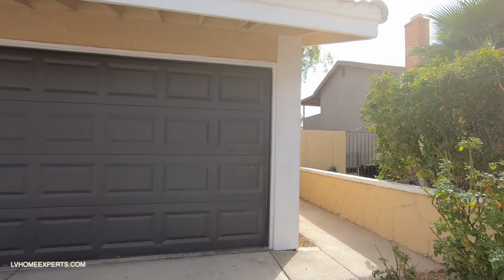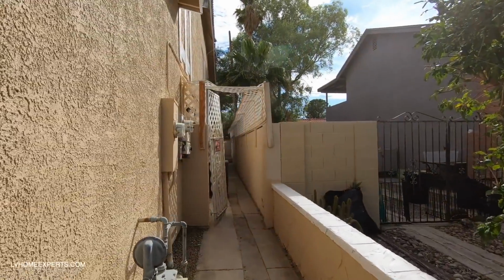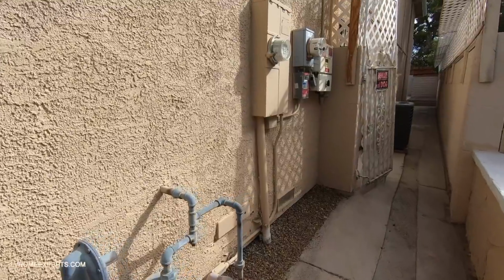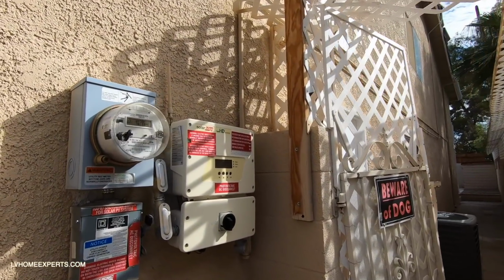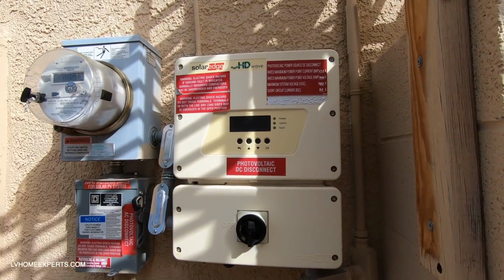Okay. Some of the things may be outdated, however, this one has a little bit more modern stuff to it. I don't know, I'm going to say modernization. I don't know if that's a word. I just made that up. Let me know in the comments below. So this one right here, it looks like it has some sort of solar.